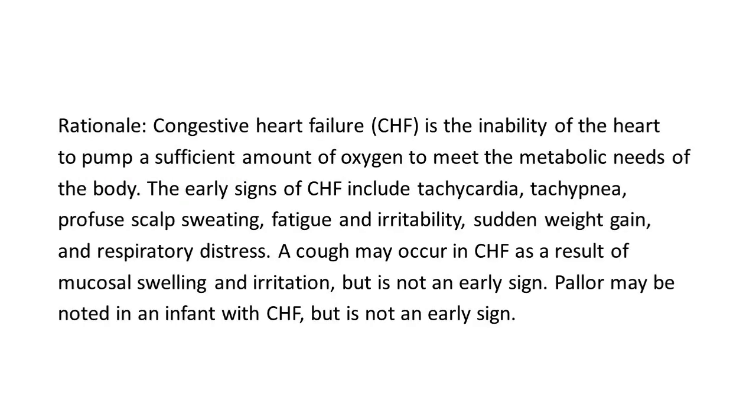Rationale: congestive heart failure, CHF, is the inability of the heart to pump a sufficient amount of oxygen to meet the metabolic needs of the body. The early signs of CHF include tachycardia, tachypnea, profuse scalp sweating, fatigue and irritability, sudden weight gain, and respiratory distress. A cough may occur in CHF as a result of mucosal swelling and irritation, but is not an early sign. Pallor may be noted in an infant with CHF, but is not an early sign.